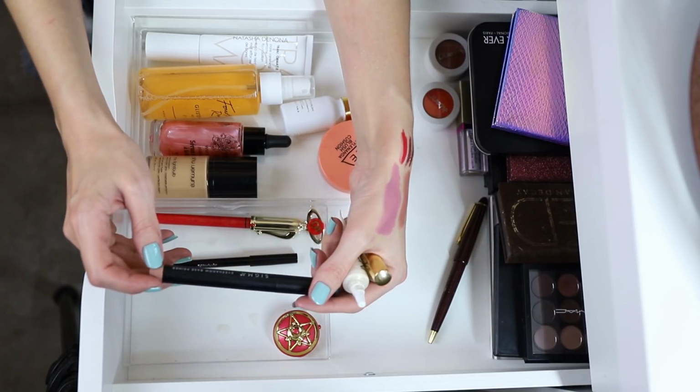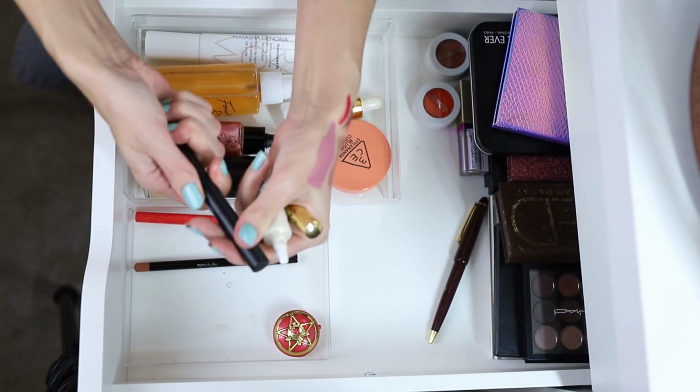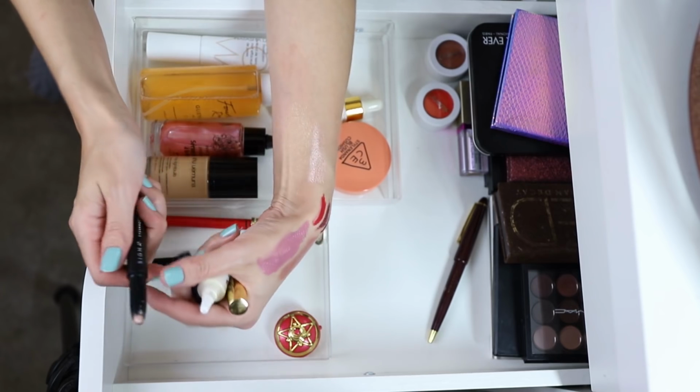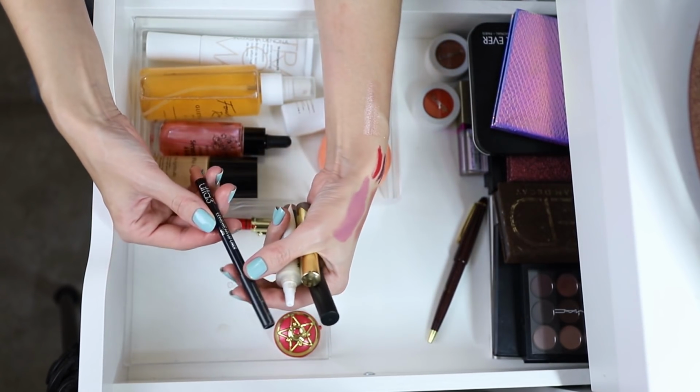The Sigma eyeshadow base primer. This is in Bubbly. I'm going to get rid of this as well. I just don't like it. I'm not into it. It's not what I need in my life.